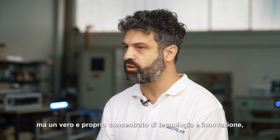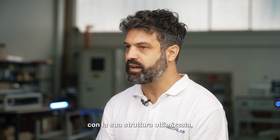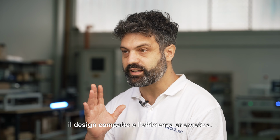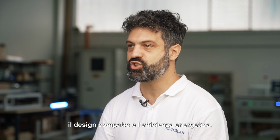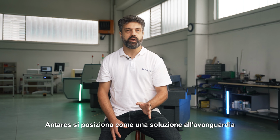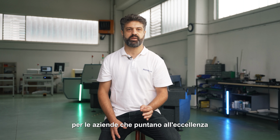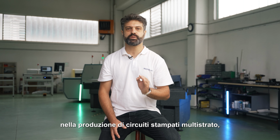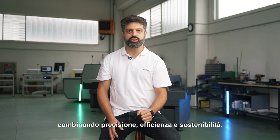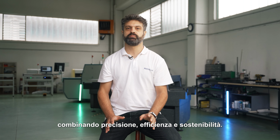In conclusion, Antares is not just a CNC machine, but a true concentrate of technology and innovation. With its optimized structure, granite base, precision linear motors, compact design, and energy efficiency, Antares positions itself as a cutting-edge solution for companies aiming for excellence in multi-layer printed circuit board production, combining precision, efficiency, and sustainability.